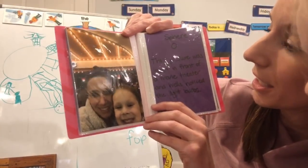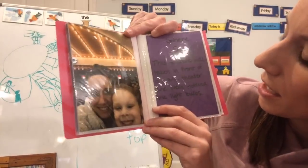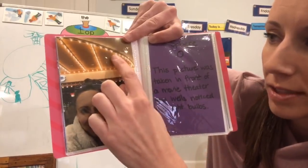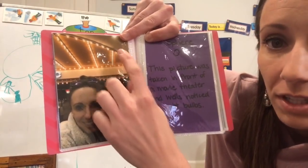A sphere. This picture was taken in front of a movie theater. And Wells noticed the light bulbs were in the shape of spheres.